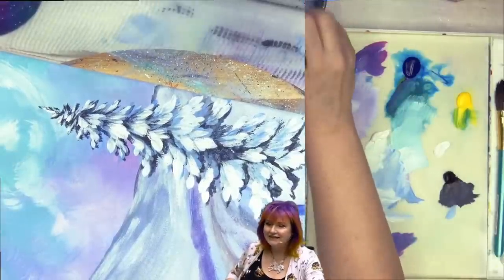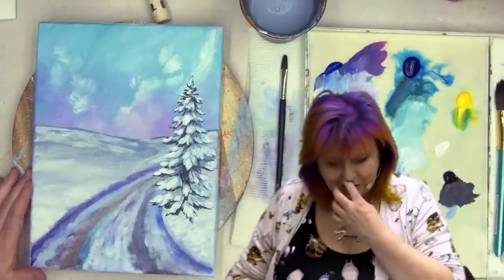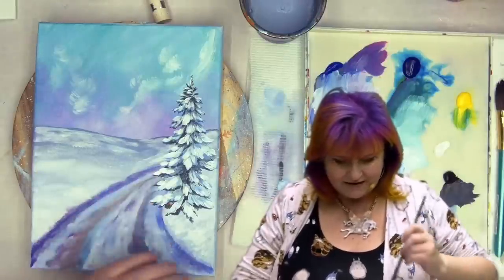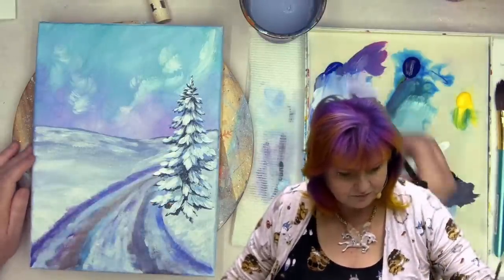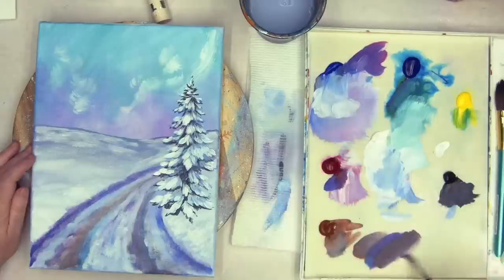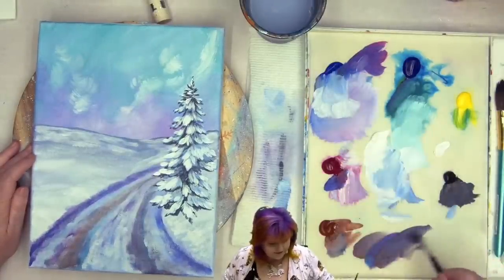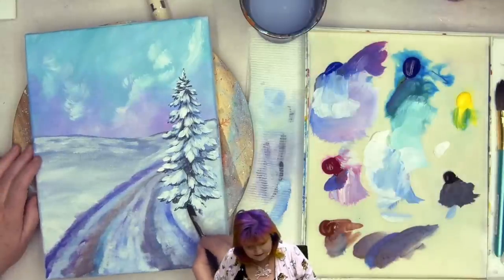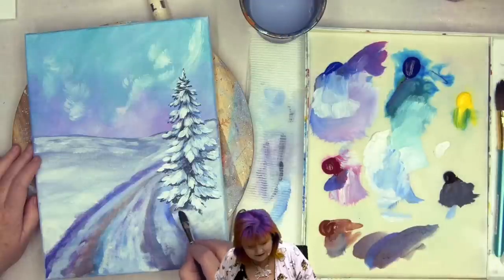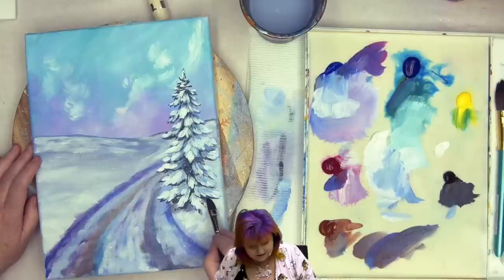All right. Look at that. It's an interesting little sentinel being there on the snow. It's got some dark shadows. Now, while we've got that, here's what we're going to do. Come here again with our blue and our brown, and that great gray that's like a glaze. I do have glazing medium, but at this point we can easily glaze under the tree.